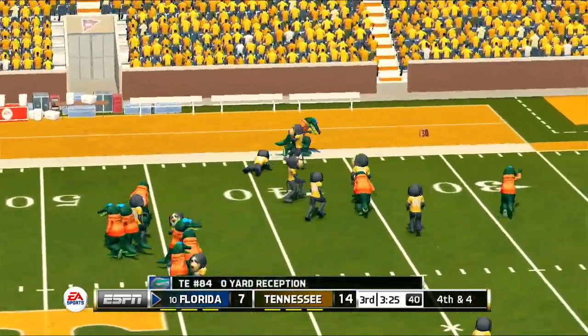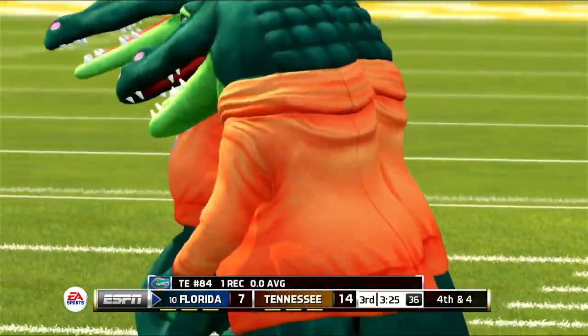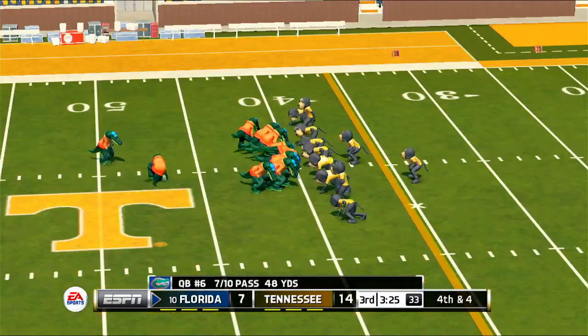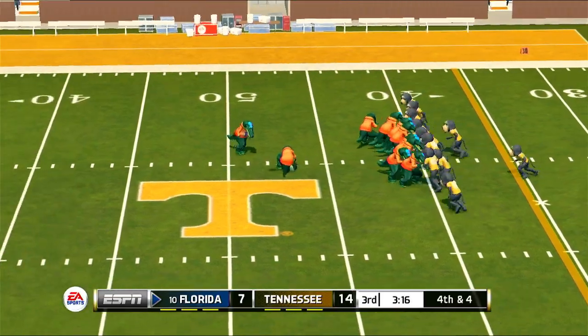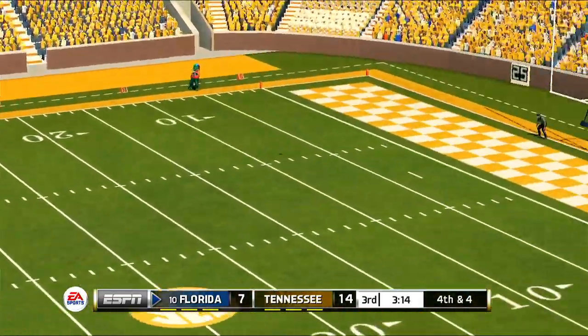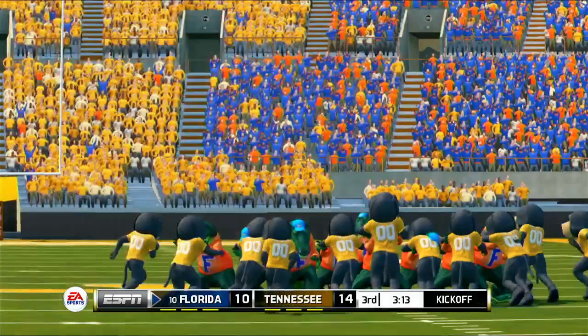Quick pass. He's out of bounds at the 40-yard line. They'll line it up for a very long field goal attempt. It's up, looks long enough, and it's off the upright, and it's good.